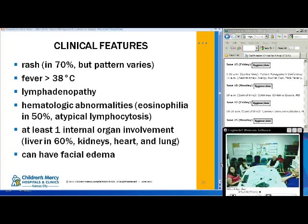There's usually at least one internal organ involvement. Again, the liver is most common, as we saw in our patient, and that's why they were suspecting DRESS syndrome, so that occurs about 60%, followed by kidneys, heart, and lung. There are also some more isolated reports of brain, thyroid, and pancreas being involved.